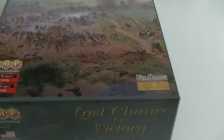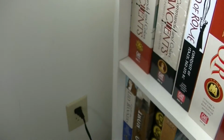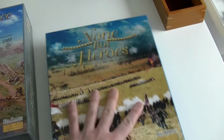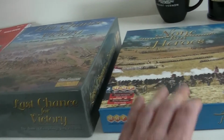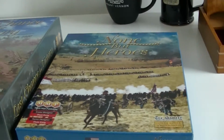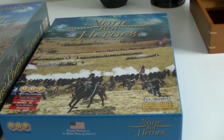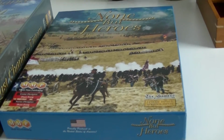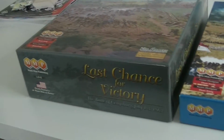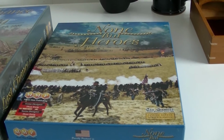As you can see, it is a nice, thick box. In fact, if you compare it to the None But Heroes box, you can see the clear size difference. Through some very careful organizing, I managed to get all of the counters for None But Heroes into one counter tray. They are packed in there like sardines, but I did it because two counter trays do not fit in that box. None But Heroes is the Battle of Antietam.